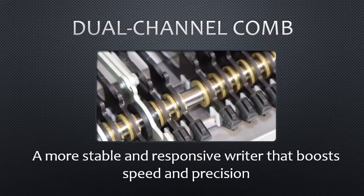In the past, some reporters told us that it felt like the key levers on other machines were a little wobbly, especially at high speeds. The key lever is a long piece of metal that attaches to the key top, and it needs to be stabilized. The Luminex II has a dual-channel comb to keep the key levers more aligned to reduce side-to-side movement of the keys and provide an overall more stable, responsive writing experience. This is another element of the thoughtful design that contributes to the light, silky smooth touch of the Luminex II.